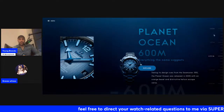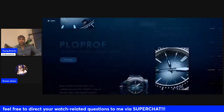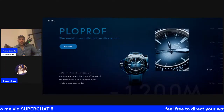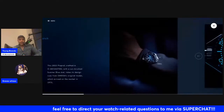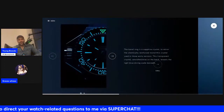And I like how they made the display as well. As you scroll down, you go deeper. Yeah, it's cute if you have a computer, but it's a pain in the ass if you have a phone because it makes the whole website kind of a pain to navigate. Of course.